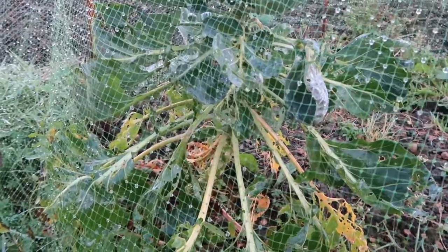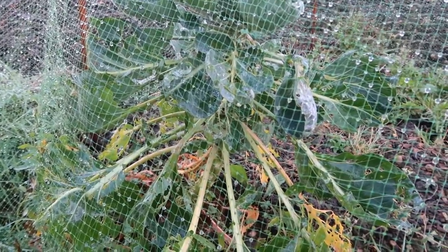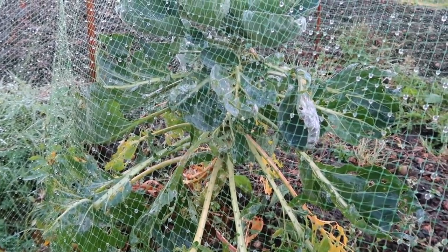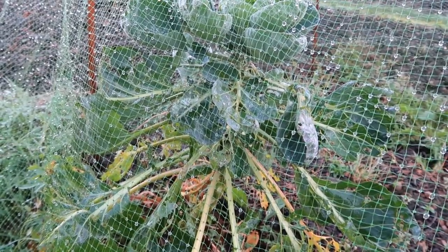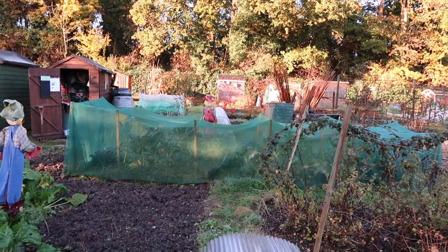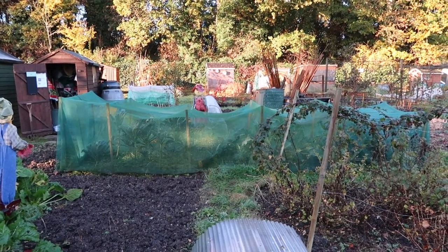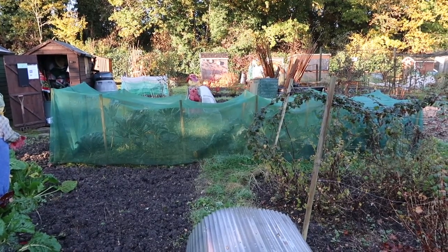I can't remember who it was. Thank you to whoever it was who suggested staking them. I think these were just a bit too far along to bother with, because I was frightened if I tried to stake them I might end up breaking the stems, but I will be doing that on the ones that are up there in the white tunnel, because they're not too big yet, so they could probably take being staked without too many problems.